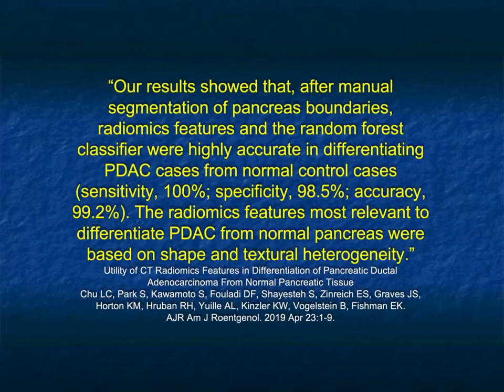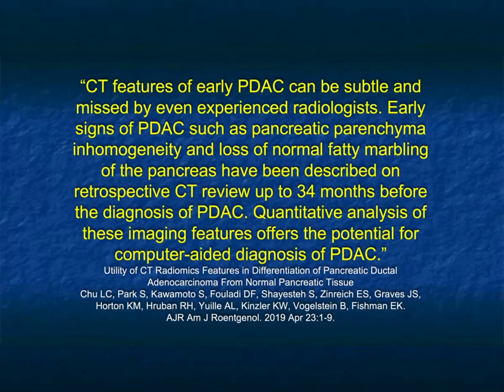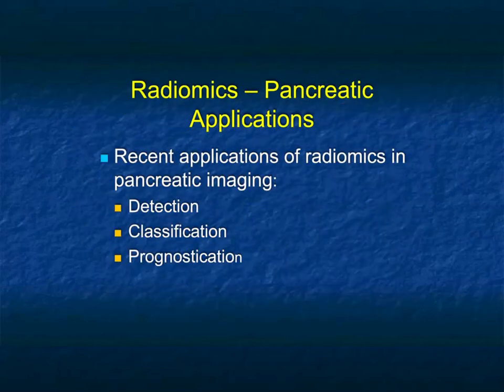Now, of course, in a typical real-world experience, you're not going to have 50% of the data with cancer and 50% normal. Typically, if you have 1,000 patients, you should show one pancreatic cancer. The more pancreatic cancers you show, that's not really reality, and it makes the thing look better than it is. But again, this is very promising results. CT features of PDAC can be subtle, and using radiomics, we can do this better. In this article by Chu, the results were indeed very, very promising.